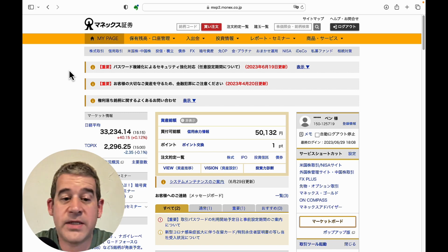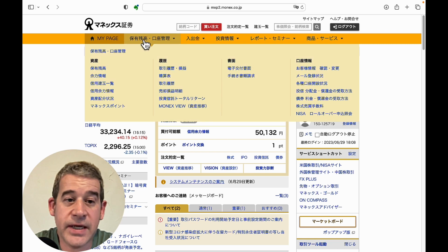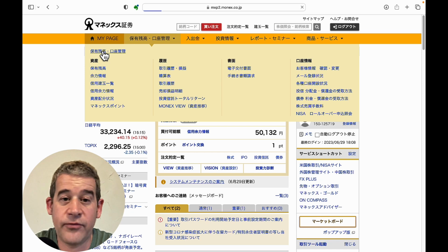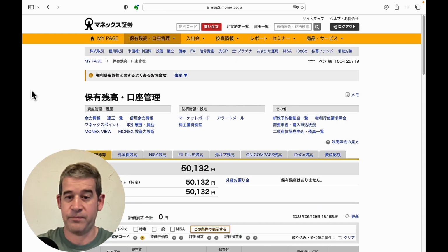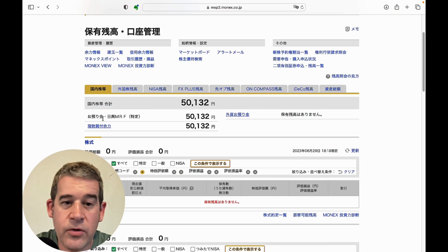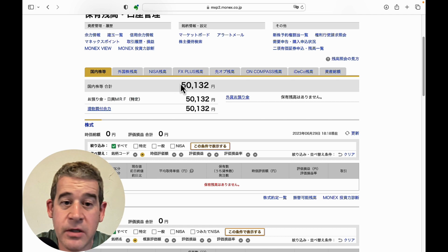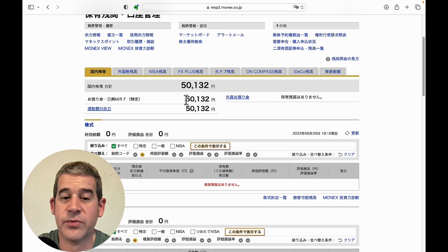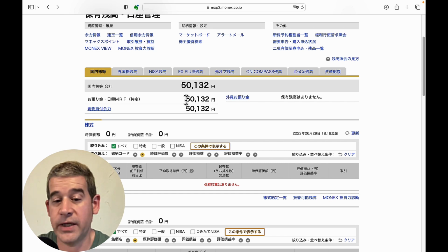For me, always the most useful thing was this part. This is kind of the main menu. And this page here is, I guess, the investments that you own, and you can manage them from here. This is the centerpiece of the site. Right now we can see I have some cash, just over 50,000 yen in this account, and I don't have any investments. I used to have some investments in here, but I sold them and moved the money to Rakuten.